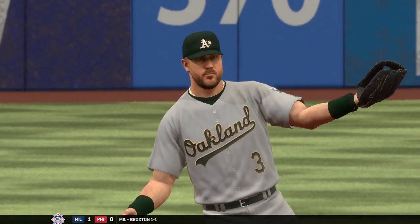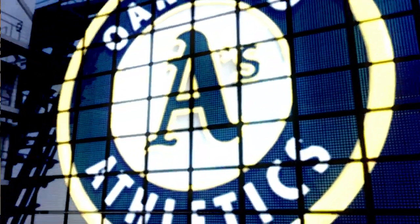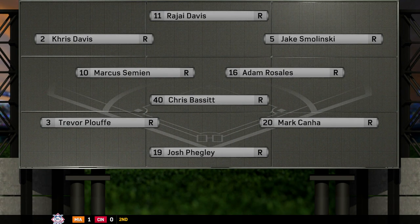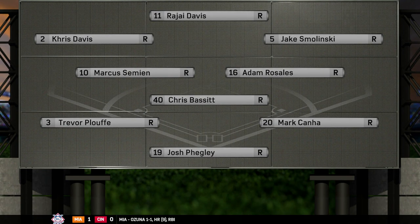Now let's take a look at the A's defensively, brought to you by Majestic. And I'm looking at Rajai Davis out there in the outfield. He's played center, played left, played some right. I just love his infectious smile. And you know what? He can run up and climb a wall with the best of them. Sometimes he looks like Spider-Man.